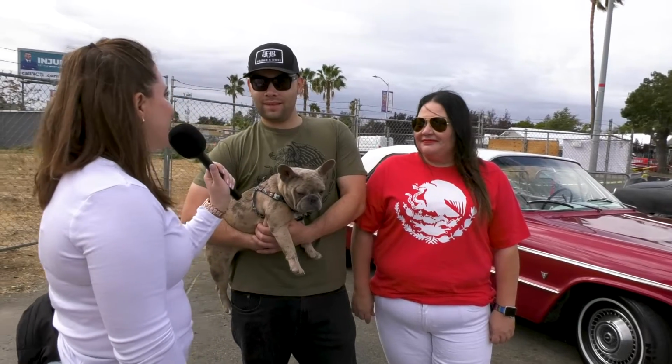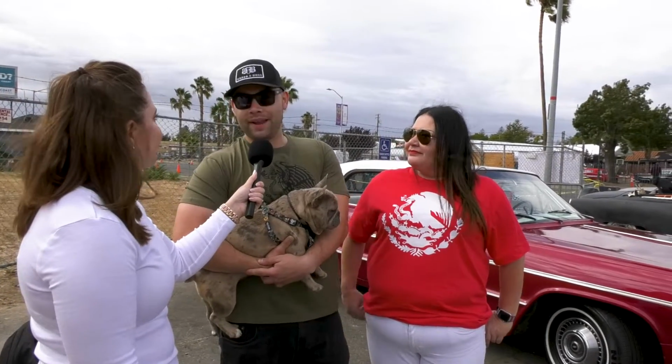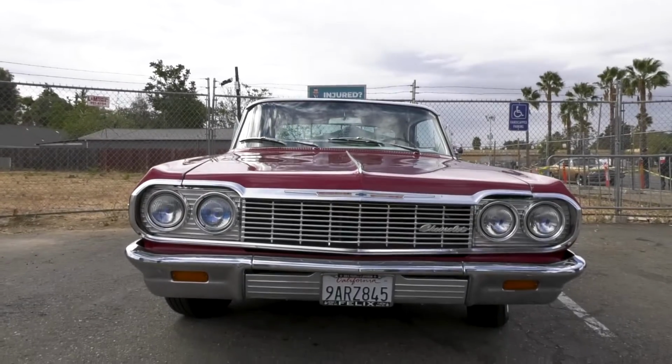And what made you decide to get your mom's car? It was something she always talked about, a lifelong goal, and the opportunity presented itself, and we were able to make it happen with the help of my grandma. Is this the first time this car is cruising Franklin Boulevard? Yeah. We used to come out here in the 90s when I was a kid.